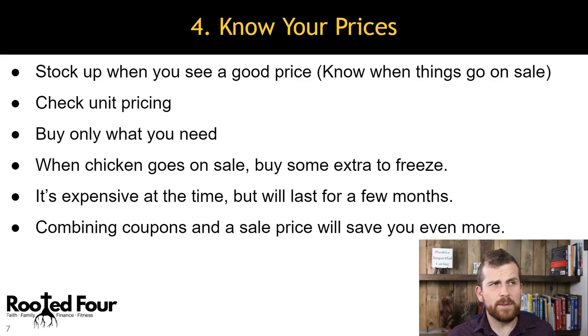Number one there on the top of the list is stock up when you see a good price. Anybody that knows me personally knows that I stock up. I just bought 10 boxes of cereal at Grocery Outlet yesterday. Great cereal, $1 a box. Got to get it.